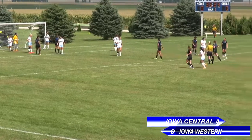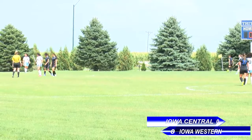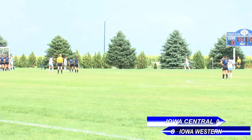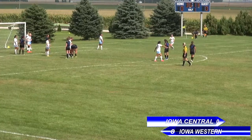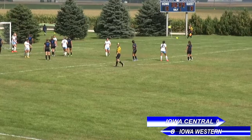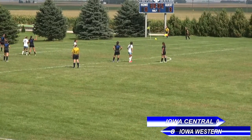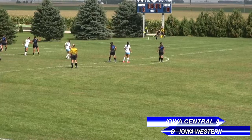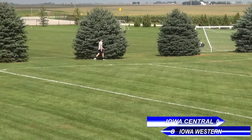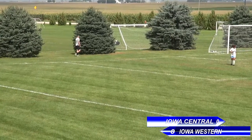36 minutes left in the half. Pretty much been all Western up until this point on the attack, hasn't it? Yep, and they'll get the first corner kick of the day. And they're going to send most of them forward, only keeping two defenders back. The cross is up and over the net. Bad contact on the cross, on the corner, and that first corner will go to waste.